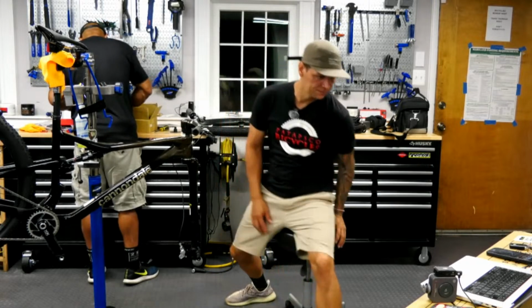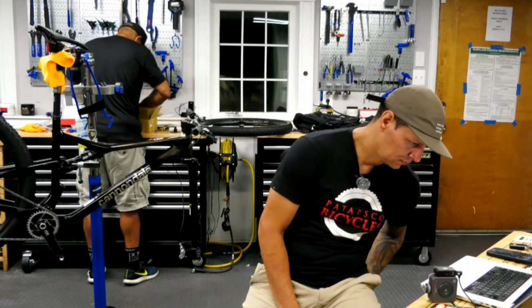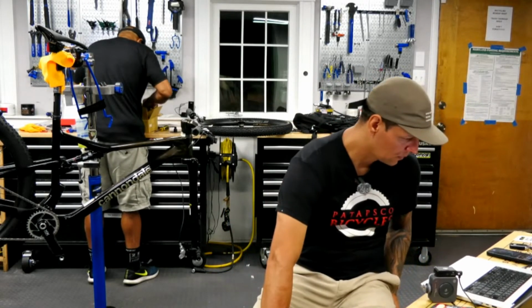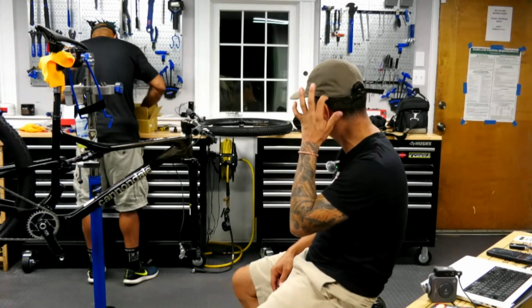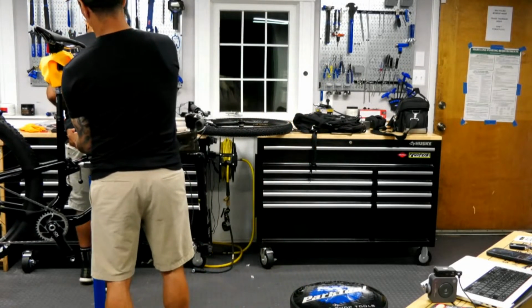It's charging. Someone says the weight will be 22 pounds, 22.5.